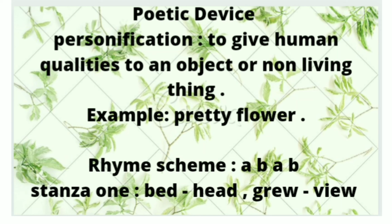Let's discuss the rhyme scheme of this poem. In this piece of poetry, the rhyme scheme is A B A B, as in the first stanza, bed is rhyming with head and grew is rhyming with view.